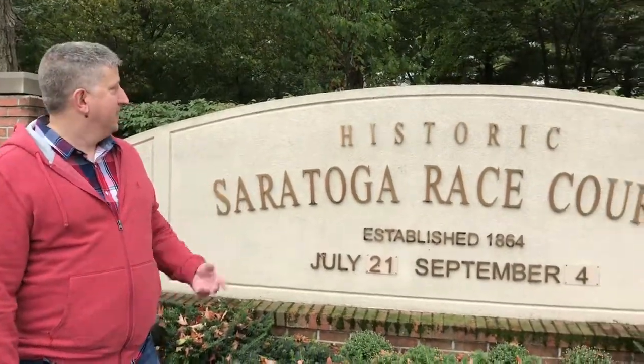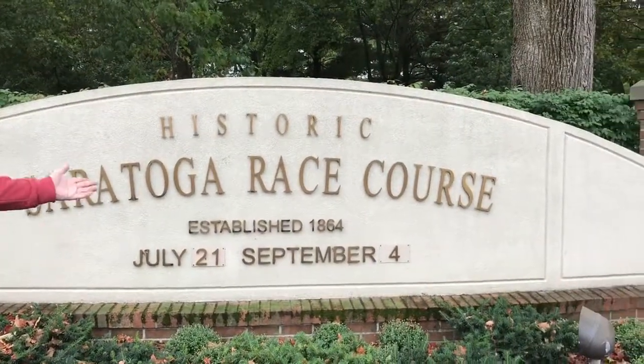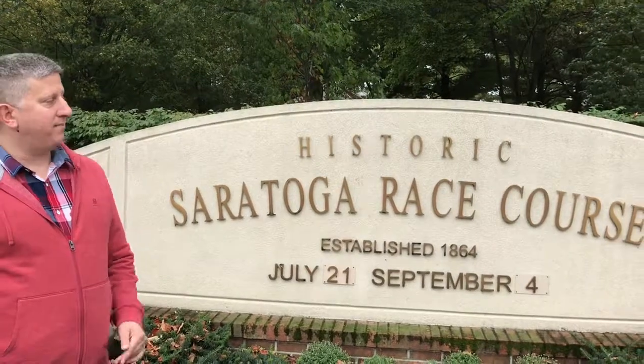So for everything we've done today, the real destination and the real reason we're here, and the real reason there's a resort in Florida, is this. This is the Saratoga Racecourse in Saratoga, New York. Historic, it's been here forever, and champions are born and bred here. A lot of the horses' names that you may have heard of, if you're even a casual racing fan, got their start here in Saratoga.